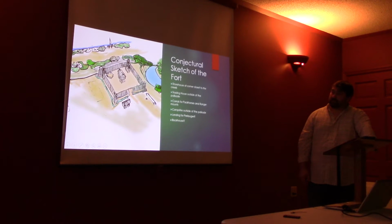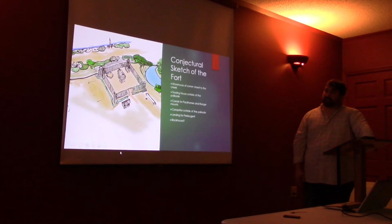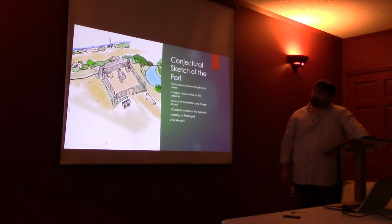And like I pointed out, there was that one excavation unit that had a lot of Native American material in it. That is kind of suggestive of that being a campsite, but we would once again have to do more work to kind of verify that. Pack horses were also a big part of the Indian trade, so there's going to be a corral or some kind of pen for those animals, and also for the mounts that the rangers are using to go between Fort Moore and Fort Congaree.